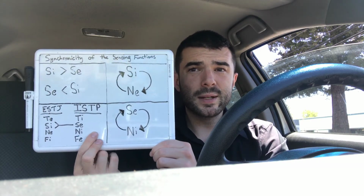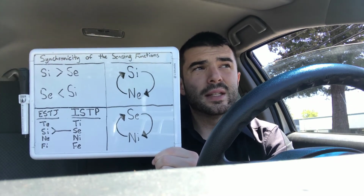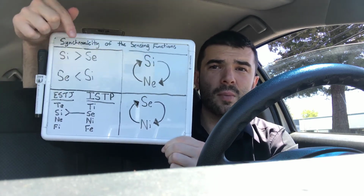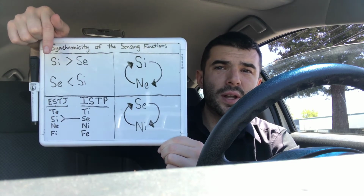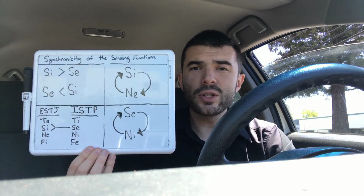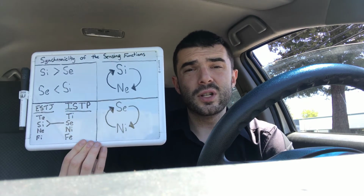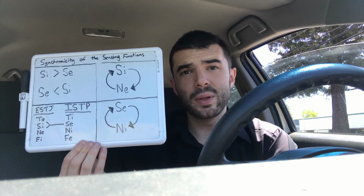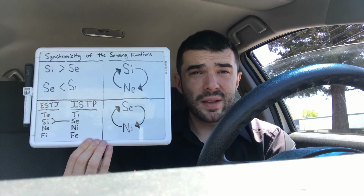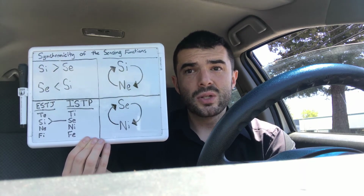So with that in mind, let's look up here. You know how you have less than or greater than or equal to operators? It's kind of what we have going up here. So the introverted function, introverted sensing, is always a source. Introversion, as far as a cognitive function is concerned, is always the source. An extroverted cognitive function is always looking for the source when it comes to compatibility. So introverted sensing is aware of the experience that it's having, and extroverted sensing is seeking the experience that introverted sensing is having.